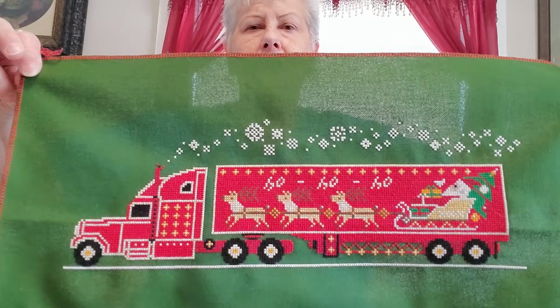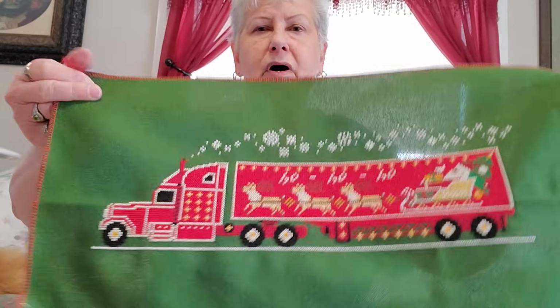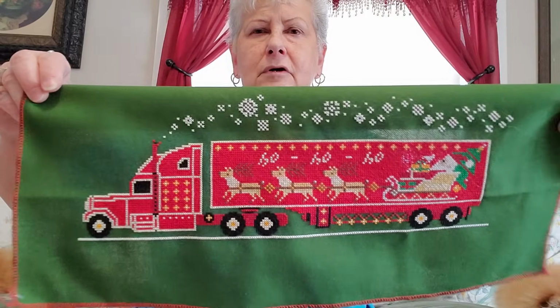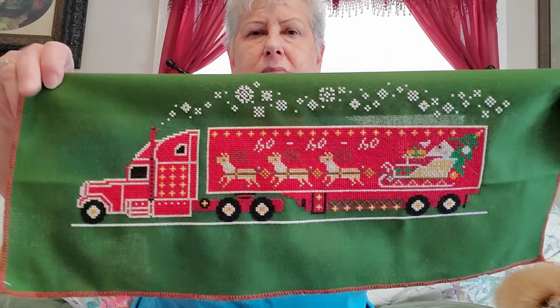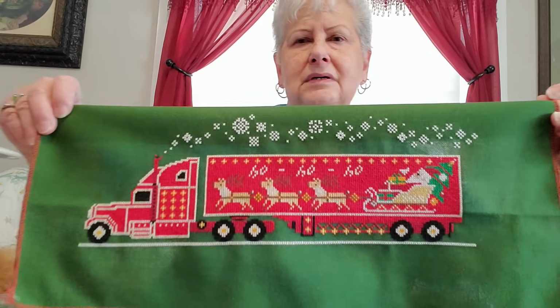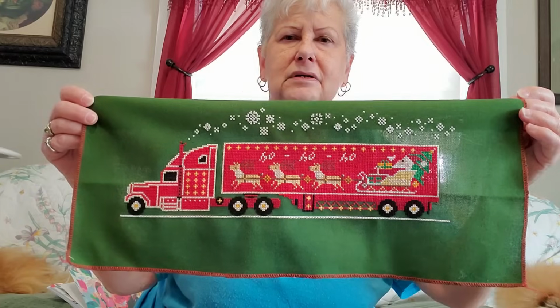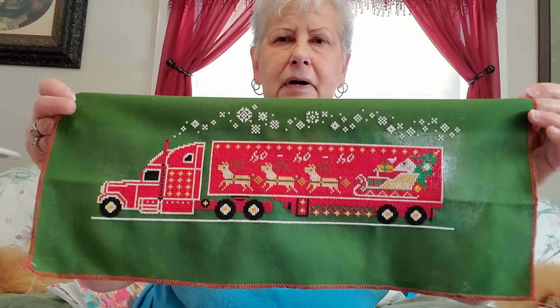This was from Al's Sampler House on Etsy. I bought several patterns from her, and I really like them. This reminds me of the Coca-Cola truck that is all lit up at Christmas time. So I'd like to get this one finished. I'm not sure how I'm going to do it since it's long and skinny, but I'm going to think about that one. But I do want it. I would really like to have this done so I can enjoy it next Christmas.